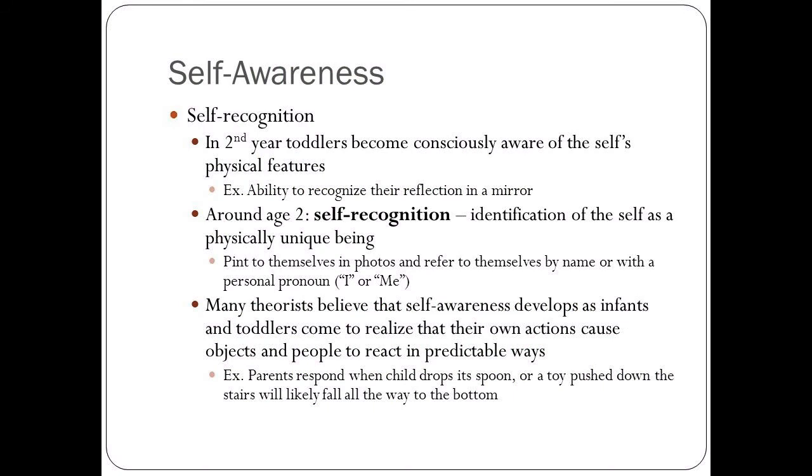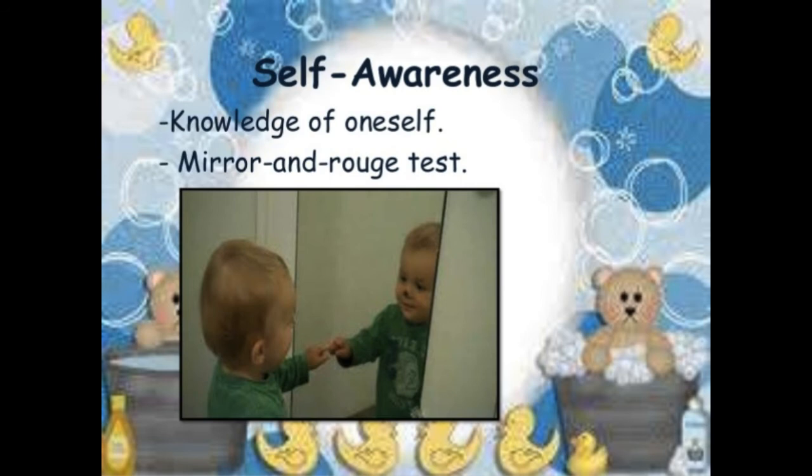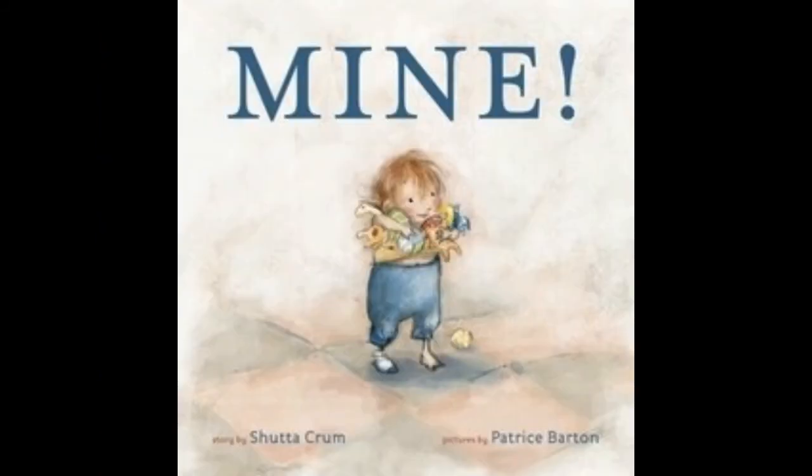Now, when do children realize that they exist? And you'll see the Rouge test. You can watch that. That's a video that's online. About 18 to 24 months, they understand I and me. It is well established by the age of 2. When kids say mine, mine, mine, it's not to be aggressive or selfish. It's a way of indicating ownership in the process of defining themselves. They're like, oh, this is mine. My toy, my toy.